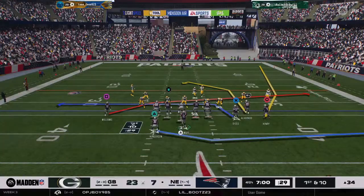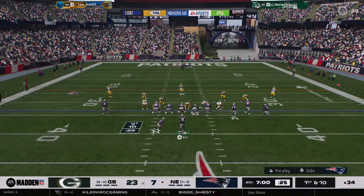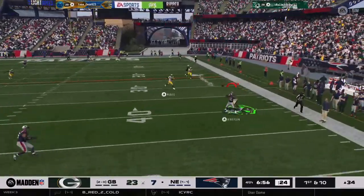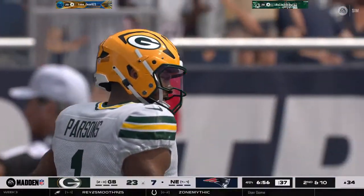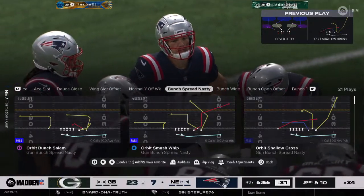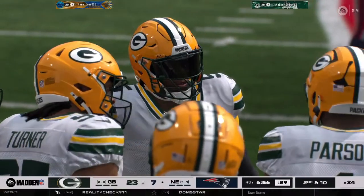Here's 1st and 10 from the 34. Here's May again. Chased out to his right. Can't connect on the throw to his running back. That's an incomplete pass. Takes him to 2nd down. I love the mobility here. It starts great, escapes the pressure, gets out of harm's way. You just wish if you're the offense here, you could have found a completion to keep in rhythm.